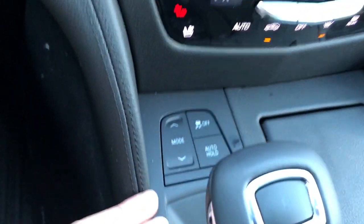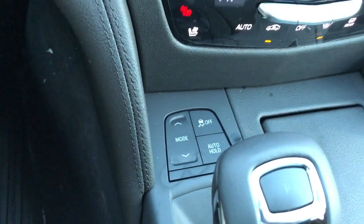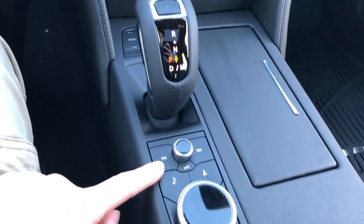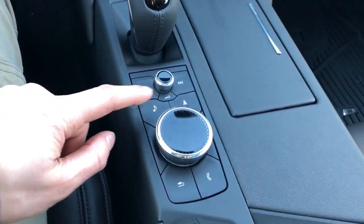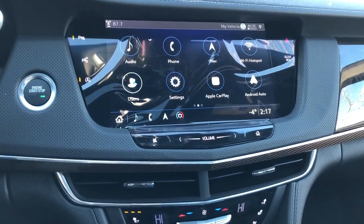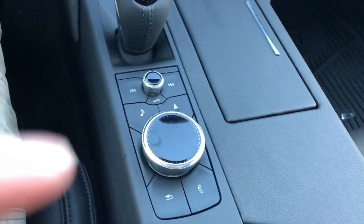Then just in front of our gear select stalk, we have our driving mode, our launch control, and our traction control. Gear select stalk. We have our radio controls and volume switch, and our shortcuts and adjustment knob for the infotainment. Just select, and we can push down to choose, and then we have some shortcuts here as well.